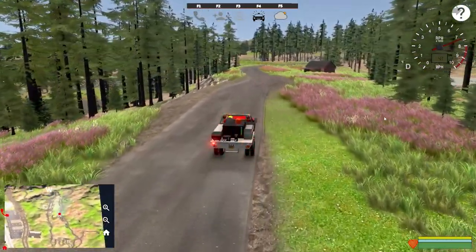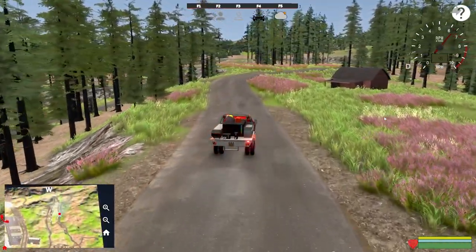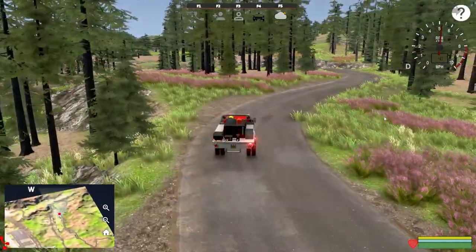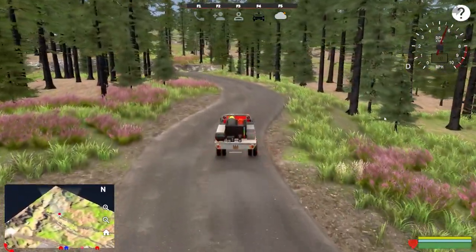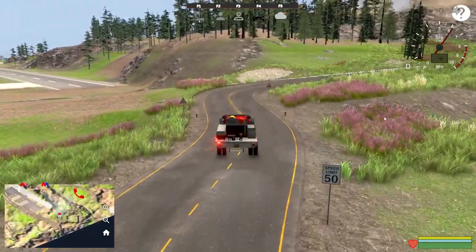All right, let's get the siren going here with the rumbler. Very nice. Wonder, does it not have a rumbler? Yes, it does. Okay, cool. All right, yeah, you can change that with G, so pretty cool either way. All right, we should be there shortly.